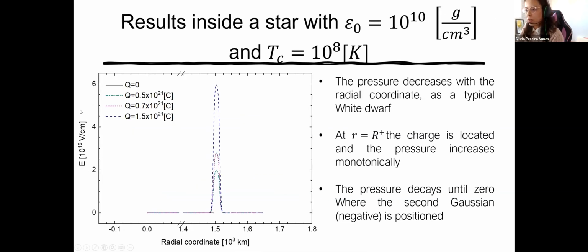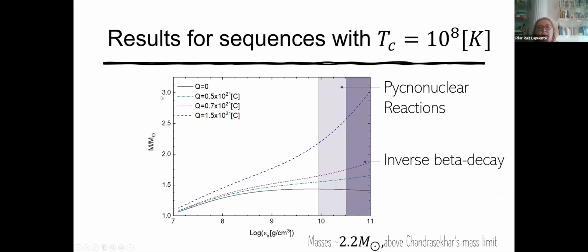So here's the electric field as a function of radial coordinate for the same star as before. We have no electric field inside the star, and then we have a peak due to the polarized charge in the surface. So the higher the polarized charge we choose, the higher the peaks. And we have no electric field outside the star.